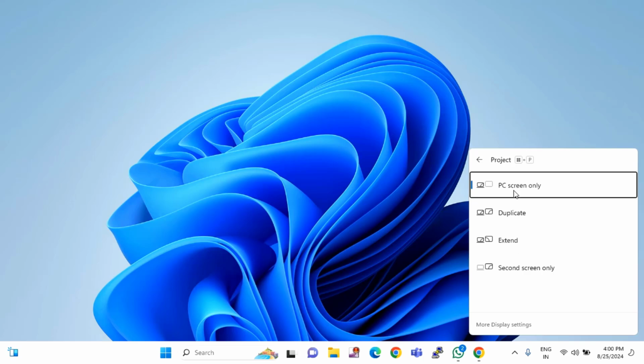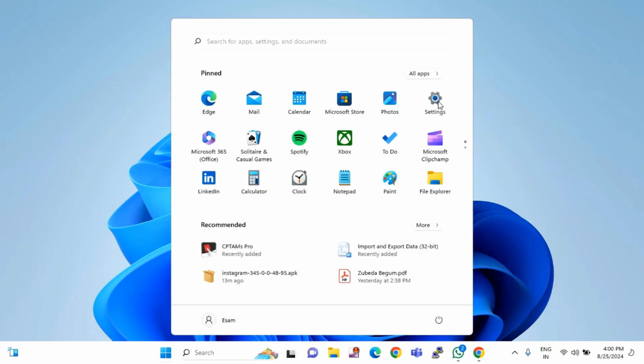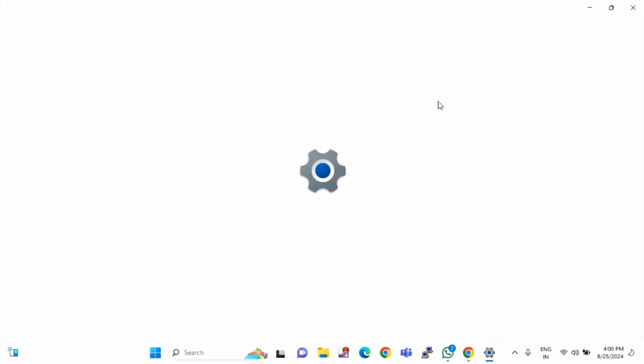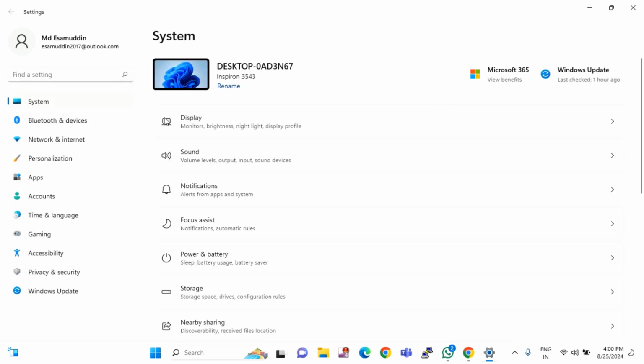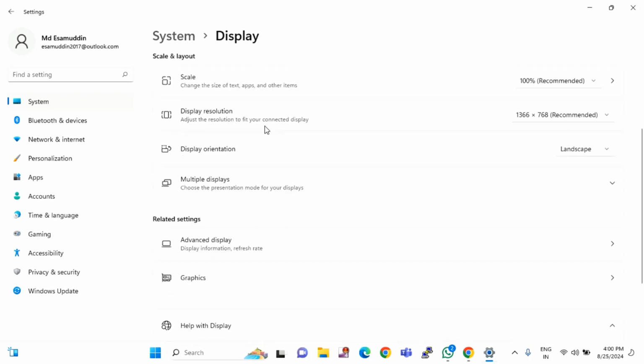If in case you are not seeing this option, then you can just click on the start menu, then click on settings. Click on system. Then in right side you will find display, click on display. Scroll down, you will find here multiple display. You have to click on this.